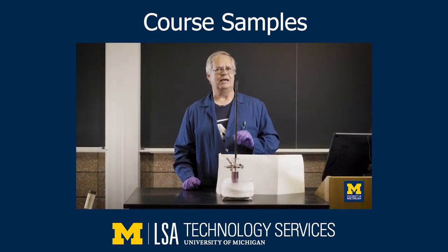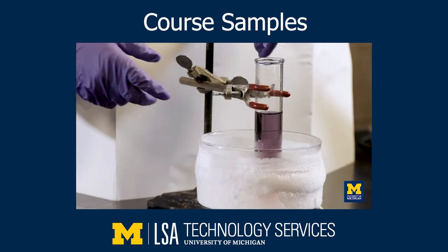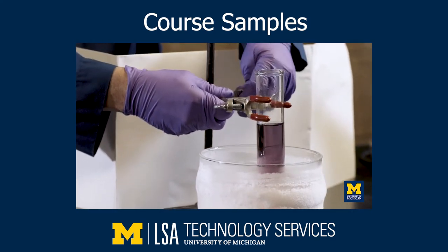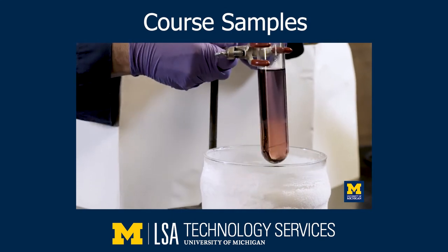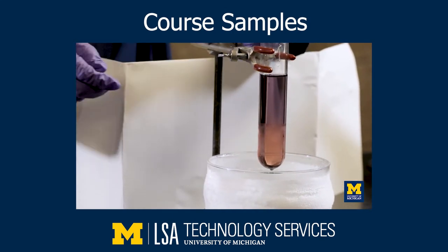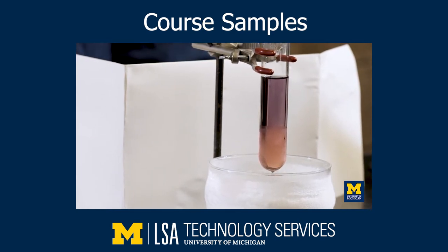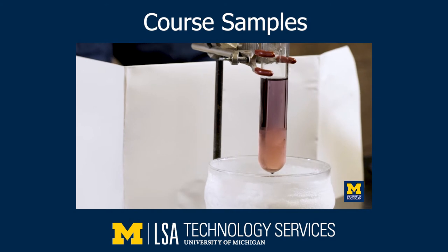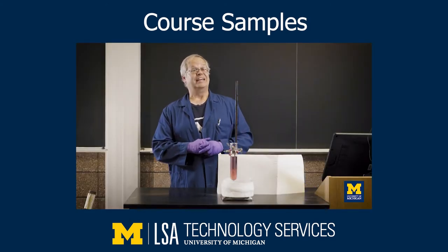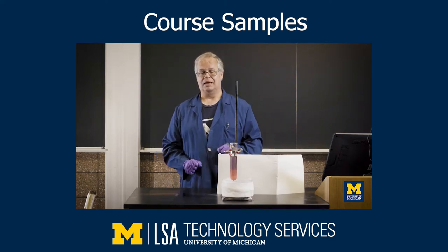Okay. And I want to see what color change, if any, has occurred. So we started with this nice lavender color. What is the color now? It's decidedly pink. So this is actually an endothermic process. I've removed heat from the system.